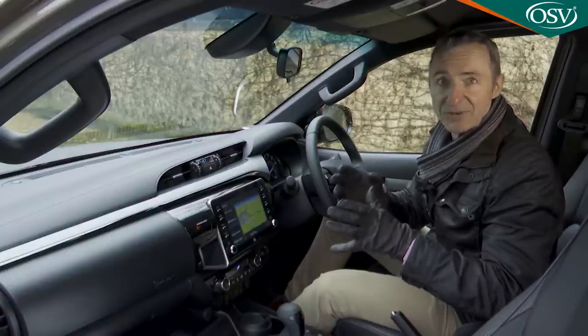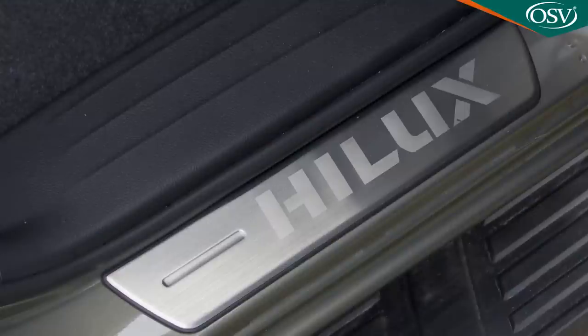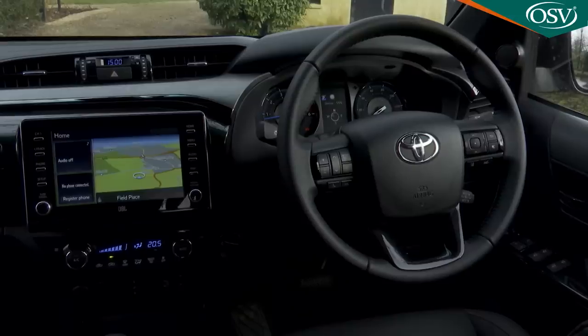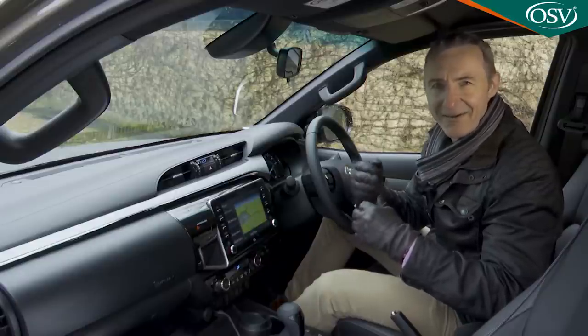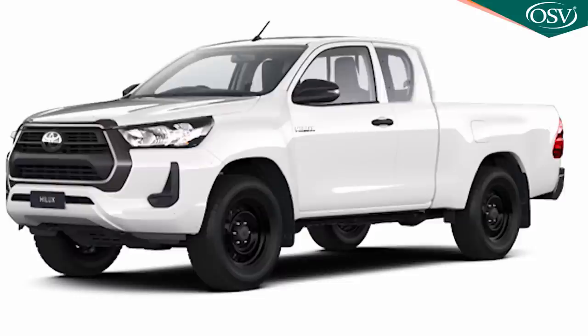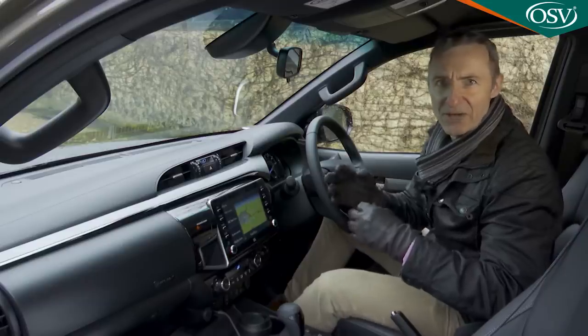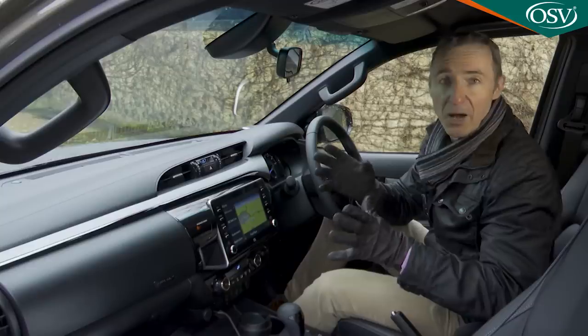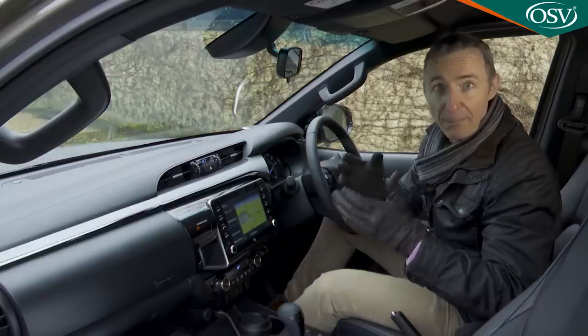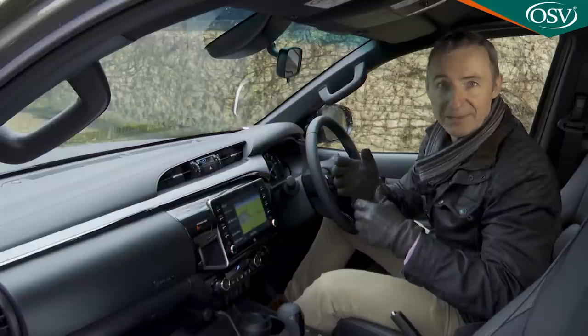Although Toyota has tried to lift things with brushed metal effect trim and piano black plastic, it's not enough to make much difference to the utilitarian ambiance of the lower order models, and we could do without the dash top's shiny finish and fake plastic stitching. Still, overall, the effect is still reasonably polished by utilitarian pickup standards.